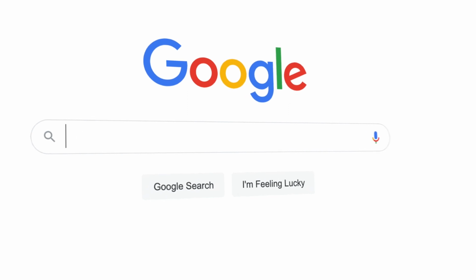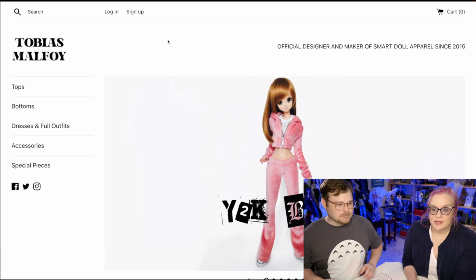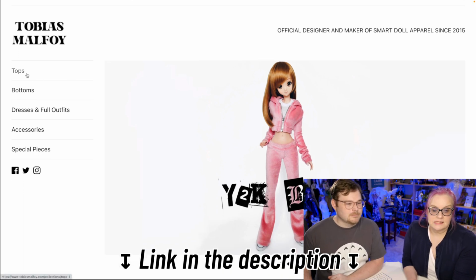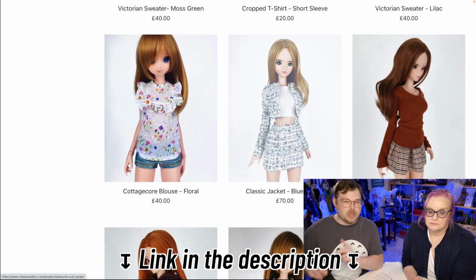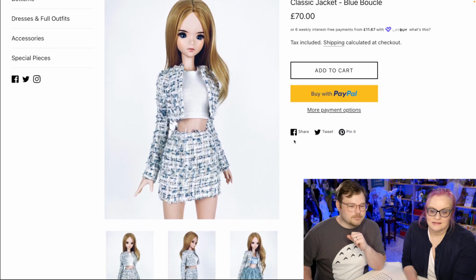All right, next up we have Tobias Malfoy. Yeah, Tobias Malfoy is based out of the UK. We have our first order from Tobias, and let's take a look at his site. All right, we've got tops. Love the Chanel. The Chanel-inspired outfit. Yep. Very cool. Yep, the boucle.